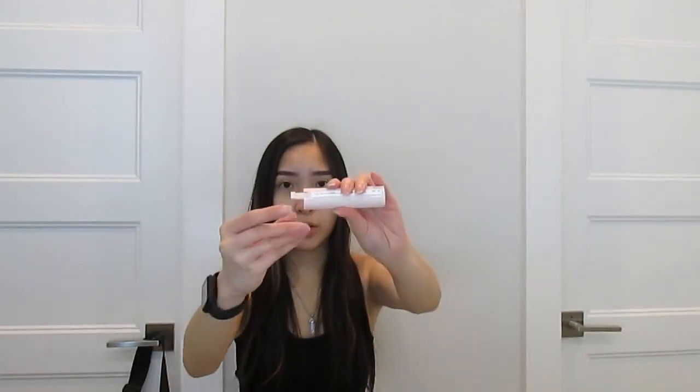So it has two colors. It has brown and black. And it's really cute. It's like this. And you open it up and it has the two shades. Let me cover my camera. I feel like a beauty guru. And then the brush comes out the side like a DS stylus.